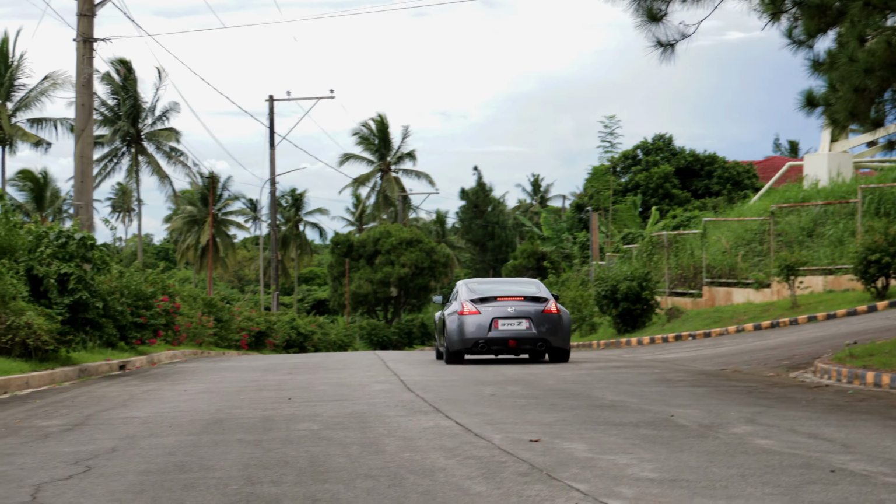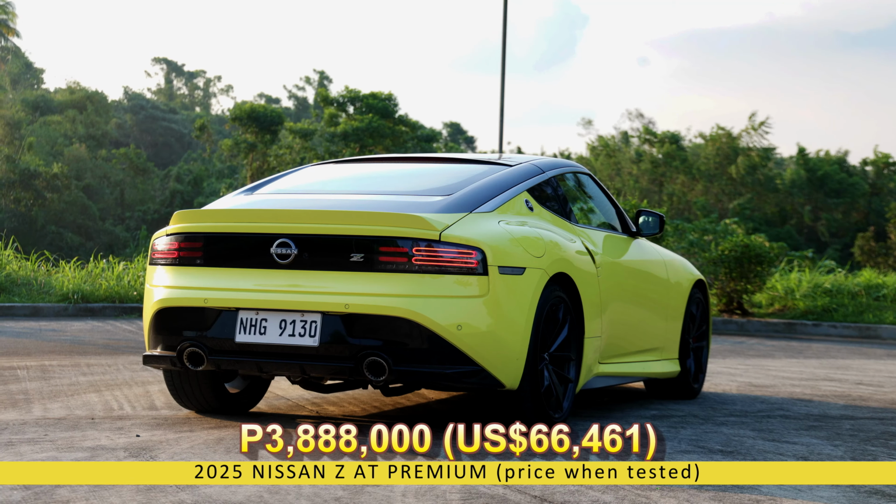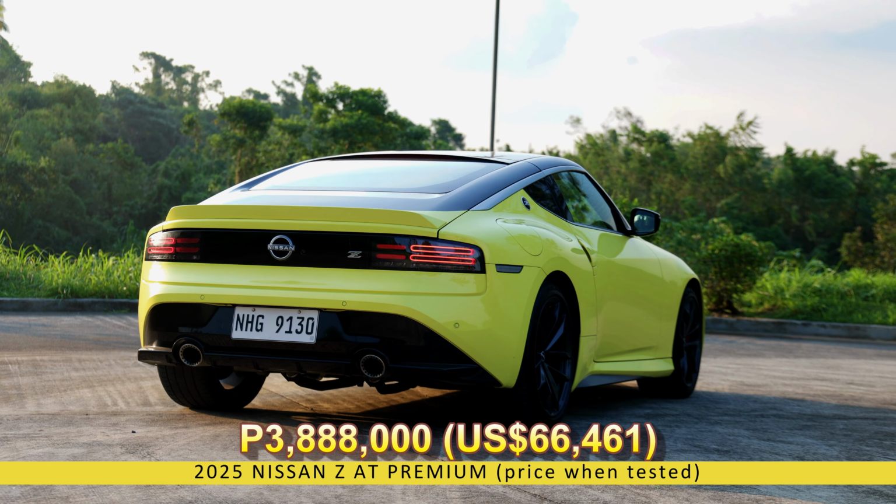Of course, it's also the most expensive Z generation to date, with both manual and automatic transmission trims selling for 3,888,000 Philippine pesos. So what can we expect from the Nissan Z Automatic? And can it deliver the same driving thrill that you'd expect from a proper Z car? Let's find out.